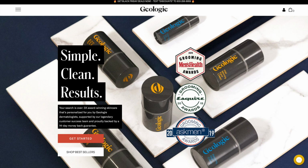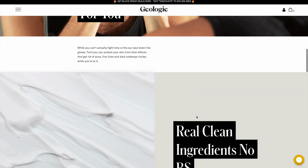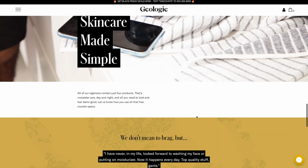And for those that may not have heard of them, this is Geologie, and this is a skincare brand that aims to reinvent men's skincare by making it simple. And let me tell you, this is something that I've talked about a lot in the past, and actually it's why I never got much into skincare, because I didn't have the time to be Patrick Bateman from American Psycho in the morning using 25 products and spending an hour getting ready. I mean, you guys have seen my morning routines. You know how every minute counts. If it takes a super long time, I just don't do it. I just don't have the time to do it.